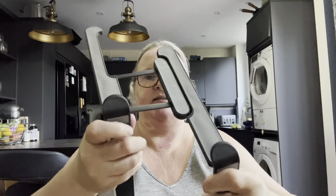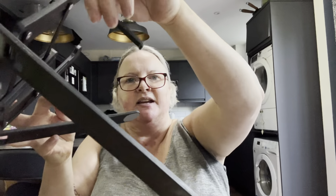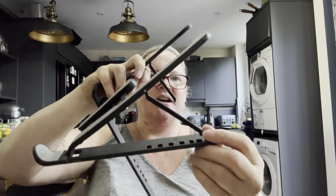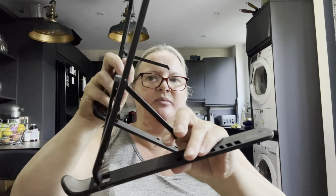What have we got now? Ooh, now this is for my craft room, but it's not got anything to do with crafting. It is a laptop stand. So it actually goes that way round. These little bits at the back actually go in the holes here, depending on how laid down or stood up you want it.